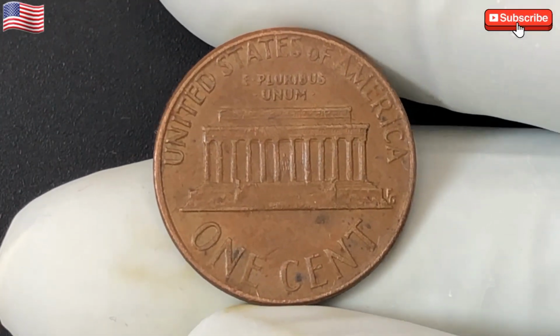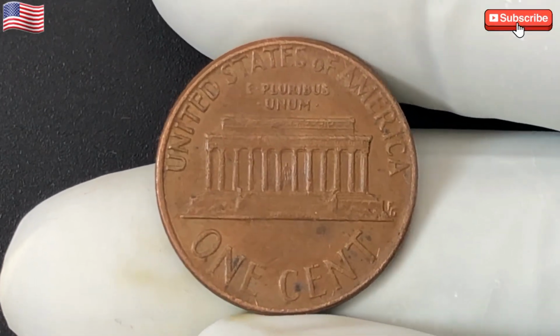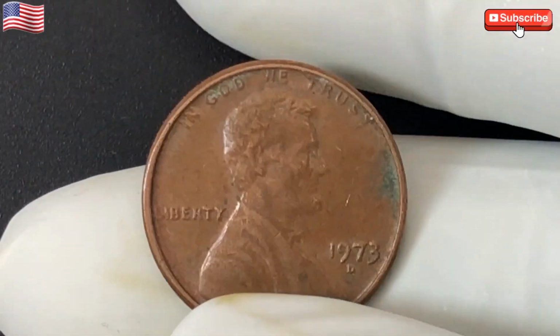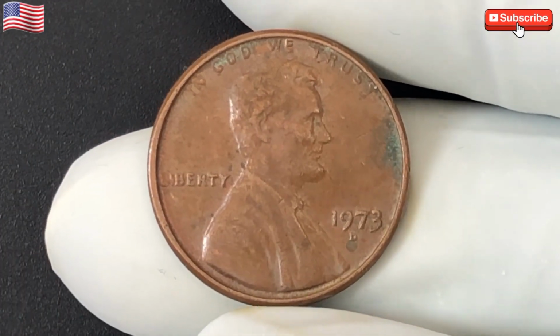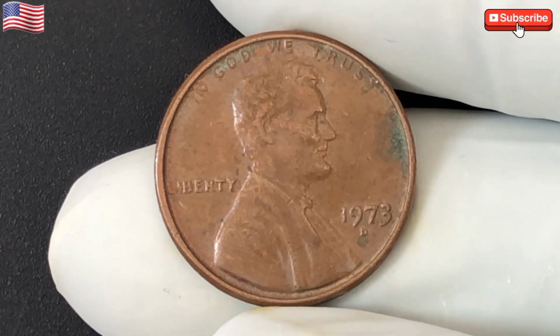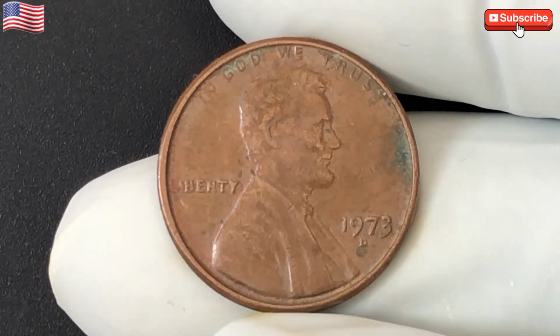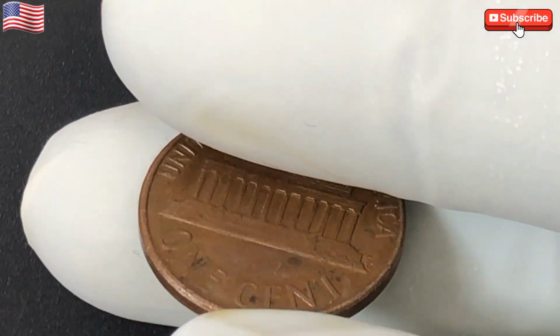It may sound unbelievable, but that's the reality in the world of coin collecting. When a penny is found in near-perfect condition, or when it has a rare minting error, its value skyrockets. So, if you've got a 1973 penny lying around in your collection or in an old coin jar, it's definitely worth taking a second look at it. You might just be sitting on a small fortune.